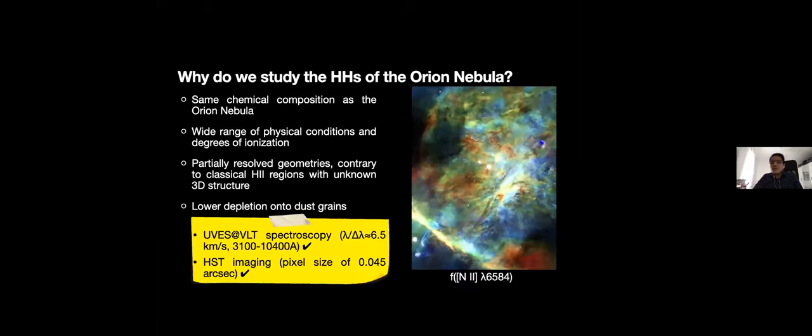So the next questions are, why do we study the Herbig-Haro objects in the Orion Nebula? What are we going to get? We want to know first the physical conditions and the ionic composition of these objects, the relationship of these properties with the geometry, kinematics, and dynamics of the gas. We want to understand the origin of these Herbig-Haro objects and their relationship to areas of high star formation in the Orion Nebula, such as Orion South.